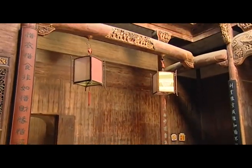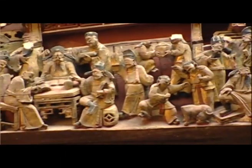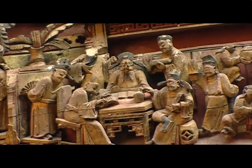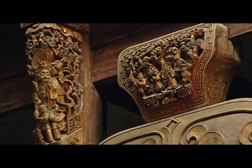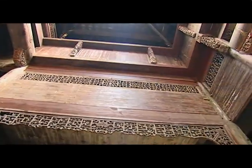some reading, some playing chess. And the most vivid one is about a servant boiling water and a hairdresser picking ears for an official. It is said that this house cost 600,000 liang of silver, and the gold used for painting on these beams alone amounts to over 100 liang of silver. Such an extravagant house is rare even in big cities, let alone in such a small village. No wonder it is called the village summer palace.